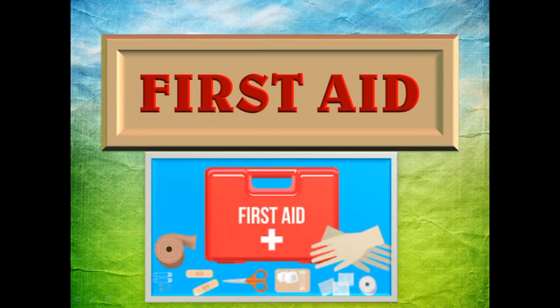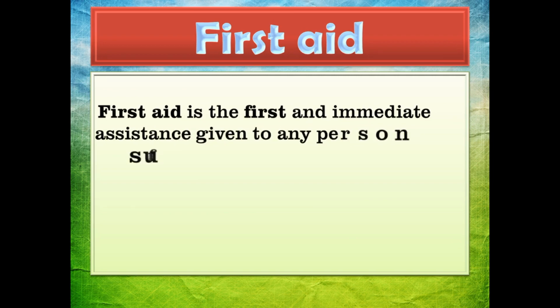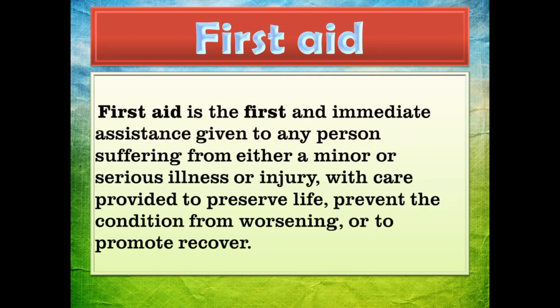First aid. First aid is the first and immediate assistance given to any person suffering from either a minor or seriously illness or injury, with care provided to preserve life, prevent the condition from worsening, or to promote recovery. So the immediate assistance given to any person who has suffered from any injury or illness is termed as first aid. It helps to preserve life, prevent the condition from worsening, or to promote recovery.